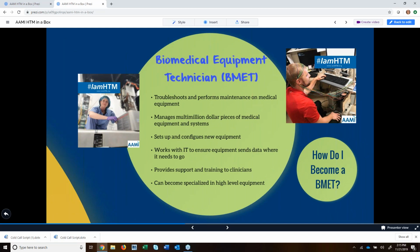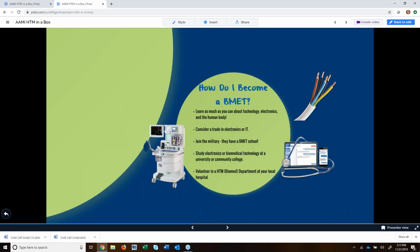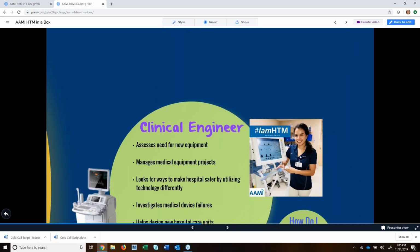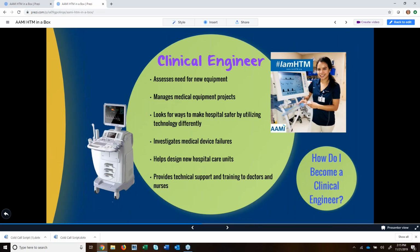Again, we talk about the biomedical equipment technician, their job duties, how you become a BMET, so what you want to start thinking about after you graduate high school: joining the military, studying electronics or biomedical technology at a university or community college, volunteering in an HTM department.